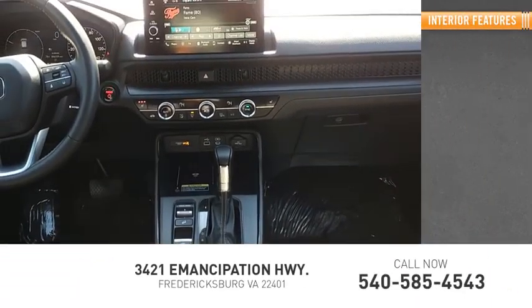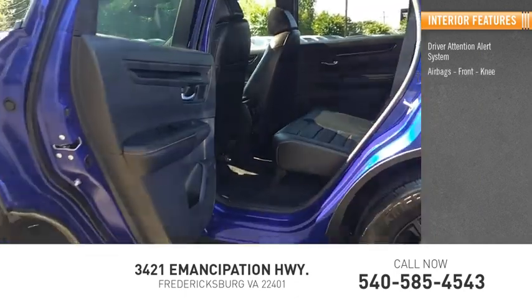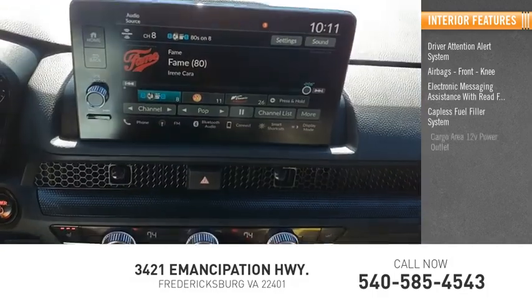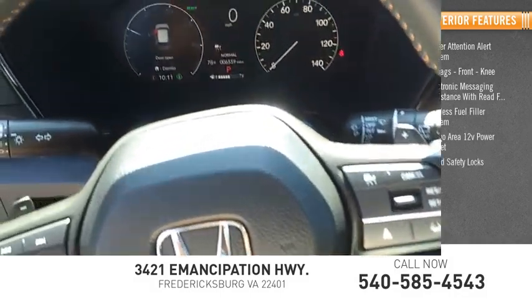Inside you'll find driver attention alert system, airbags, front knee, electronic messaging assistance with read function, capless fuel filler system, cargo area 12-volt power outlet, child safety locks.